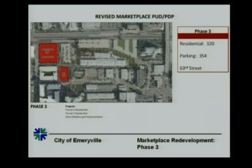And in the final phase, you would have the UA Theater site being built up with a residential building, as well as a building right here, and this too would be a residential building. And we would have the 63rd Street built out at the end of phase 3.